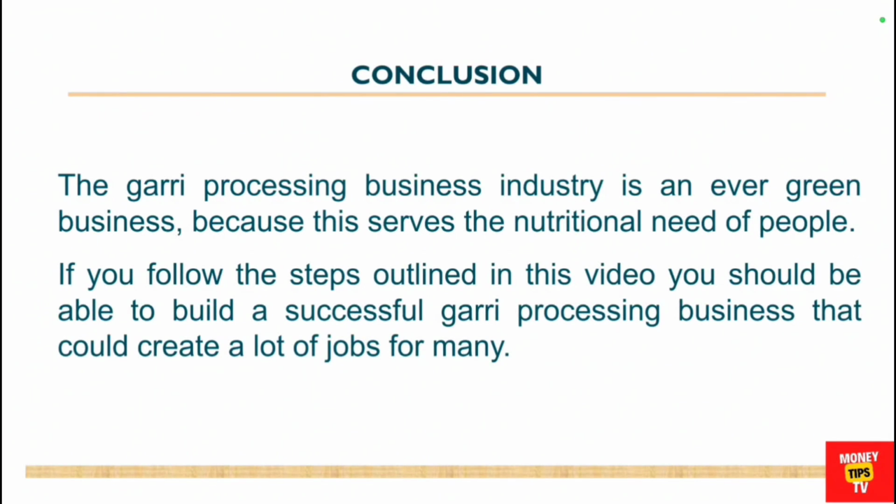So in conclusion, the Garri processing business is a very evergreen industry, because it serves the nutritional needs of the people. If you follow these steps I've outlined in this video, you should be able to build a successful Garri processing business that would create a lot of jobs for many people.